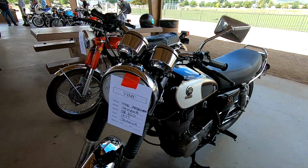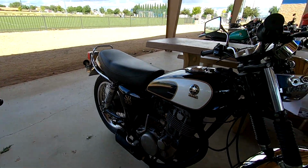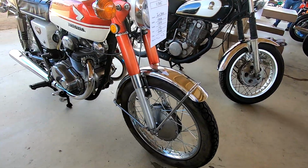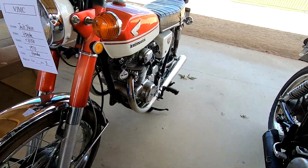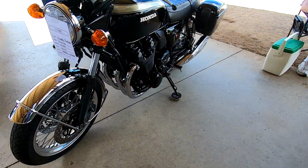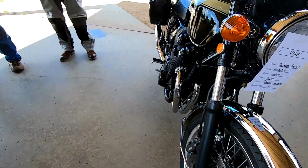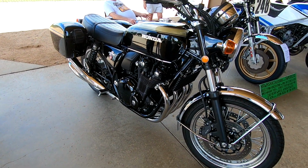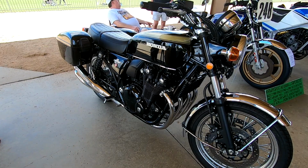SR 500, 77. Got a modified pipe. Thumper. And another Honda CB350. That one looks a little bit different. I guess it's the 70, same as the other one. And that is a kit bike. Yep. And we're going to label that one special interest. Okay. So that is a kitted motorcycle.